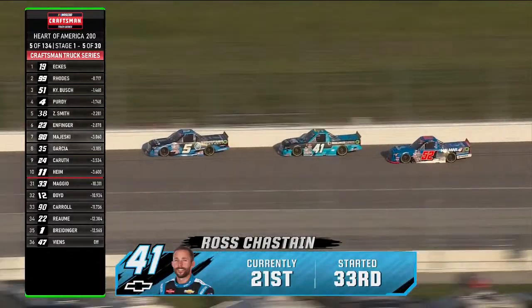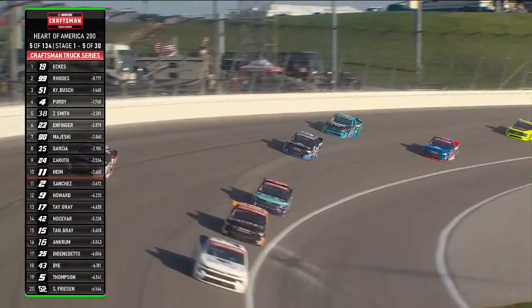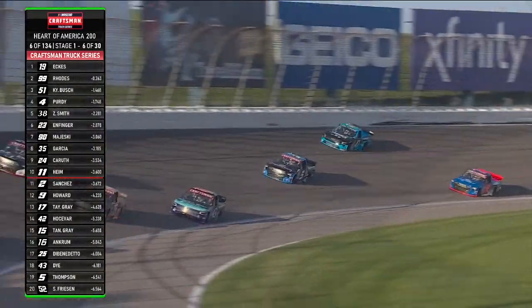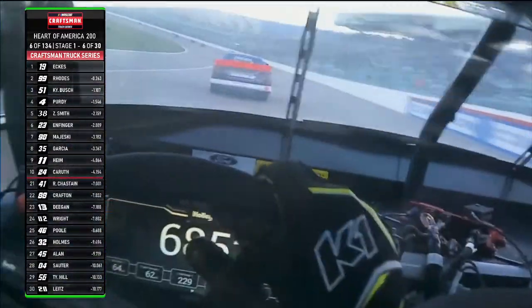I've been impressed with Dean Thompson this year. He's just got more speed than we've seen, and he does a nice job. Just finished the ARCA race on this track, so he's familiar with the surface. And didn't just finish it, ran up front all day long, was second at the end of the day. Matt Crafton in that bright yellow truck. He's trying to follow Ross Chastain up through.